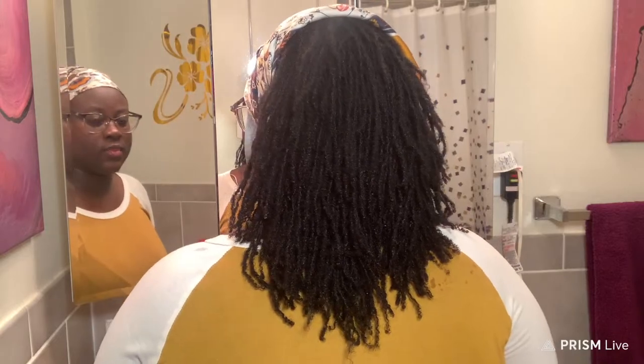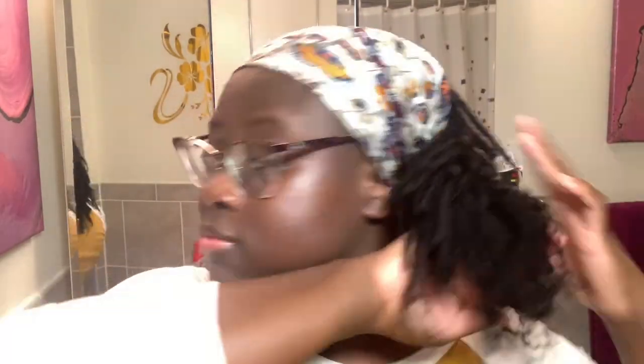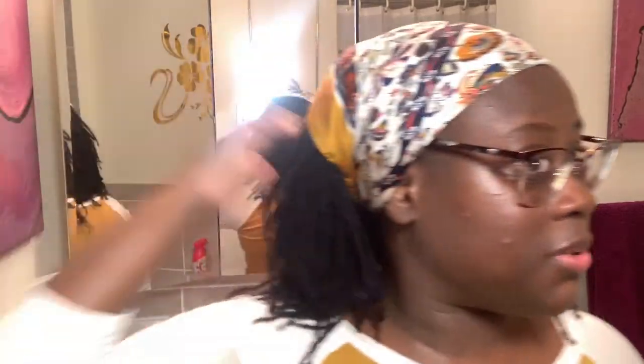Just regular. I don't know if you see curly ends or not. You can't tell. A little bit. Because obviously the two-strand twist part just wants to be curly all of its whole life. That's its lifelong goal. Alright, okay.